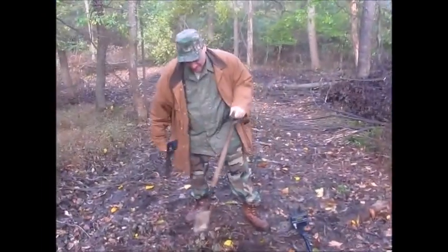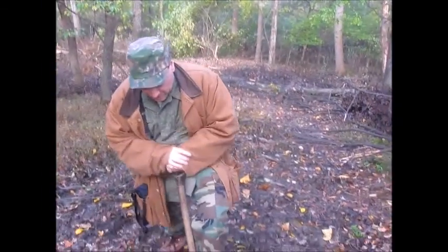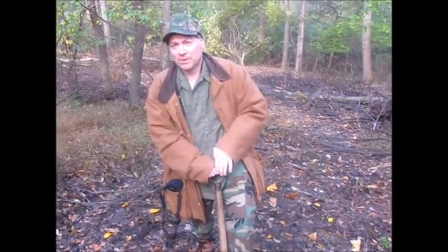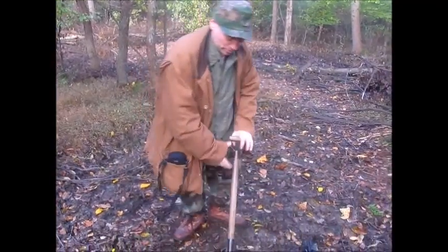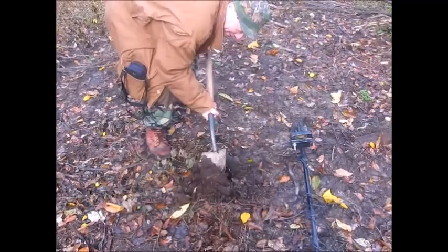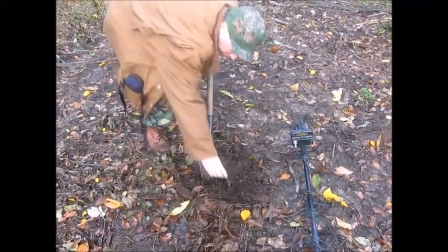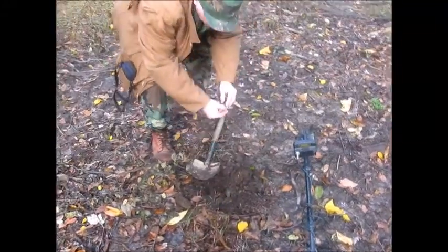I think I might have a button here. I'm getting a piece of a signal. Oh, yeah? I'm trying to stay where they disturbed the ground here for the logging road. You know, Bill, like I said, when you go through time, things change. There it is, Bill. It is a button. That is.